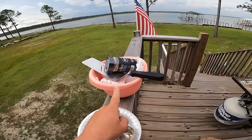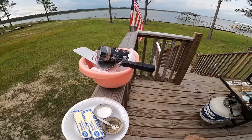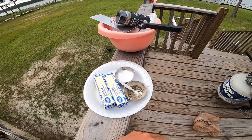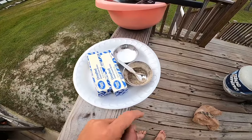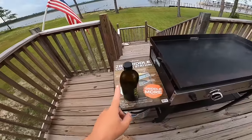You shouldn't have to cover up fresh fish with a bunch of seasoning, but you can do whatever seasoning you like because everyone's different. Everyone's taste buds are different and their opinions are different. So for me, I'm gonna keep it simple. I have some unsalted butter, salt and pepper, and then some all-purpose seasoning along with some extra virgin olive oil.